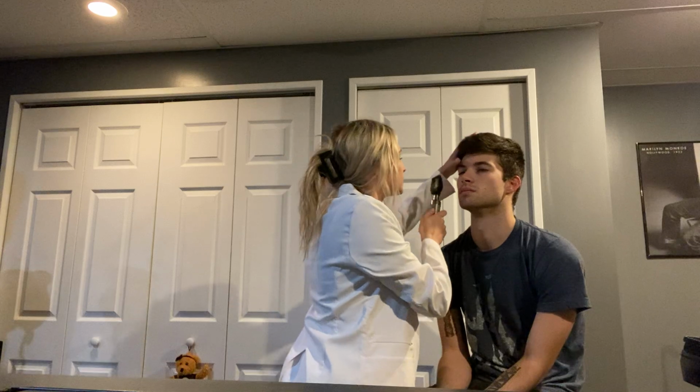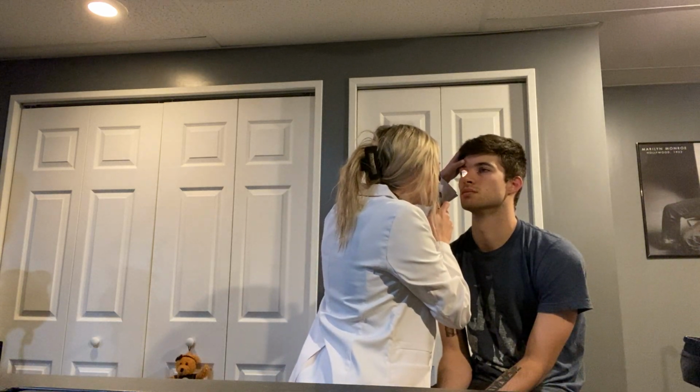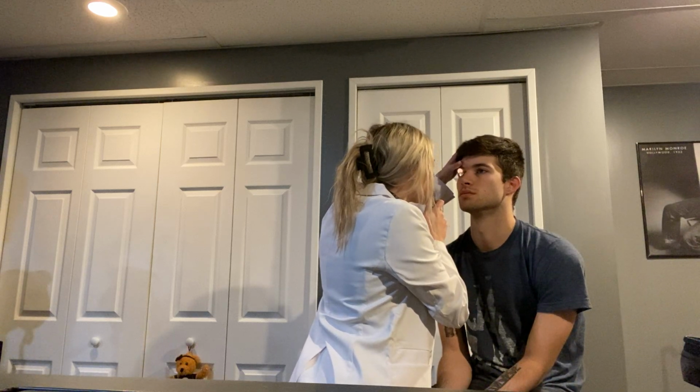Same thing with this eye, you're going to feel my touch. The red reflex I see, and same thing with blood vessels. I don't see any that are broken. The lens is clear. The macula and disc look good in the retina.